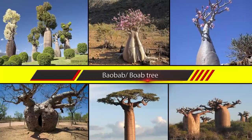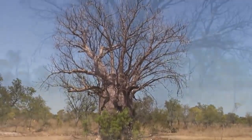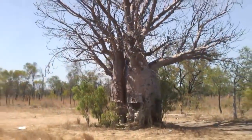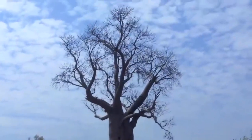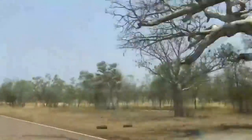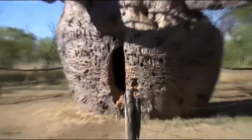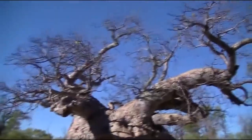Baobab or boab tree. It would seem what is so unusual about trees. However, on Earth you can find so many amazing examples of unusual trees, such as the baobabs. They're all strange. They have a small crown and a thick barrel-shaped trunk. The most striking is the boab, also known as the bottle tree. This baobab grows in Australia and looks like a giant jug. Some of them seem so fantastic and odd that they look out of this world.